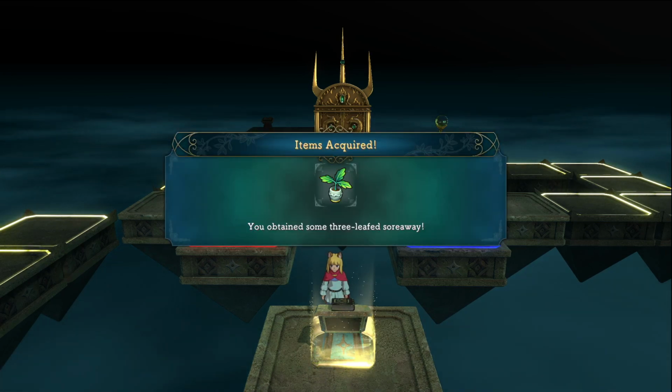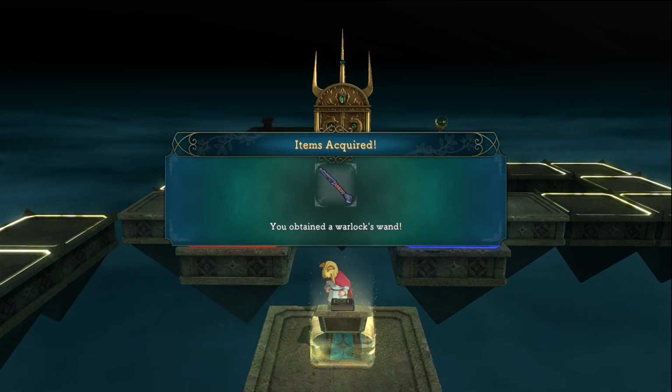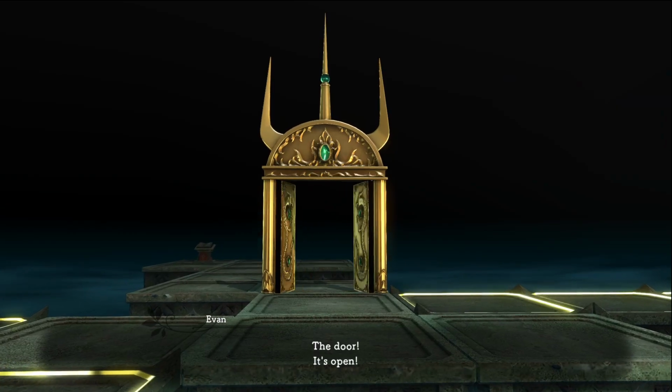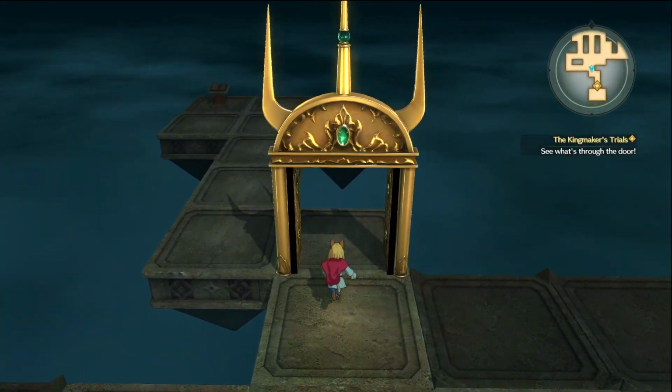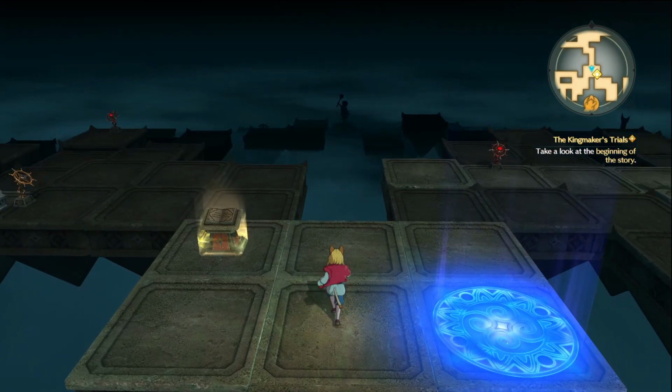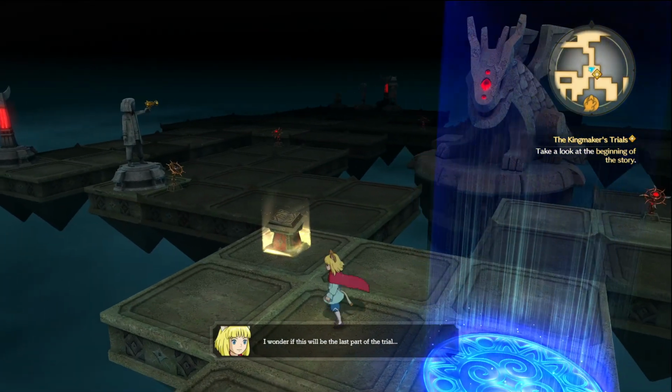Extensor, relieved saw away. Warlock wand. Yes! Nice. And this should be the last one. Yeah, that's a big one.